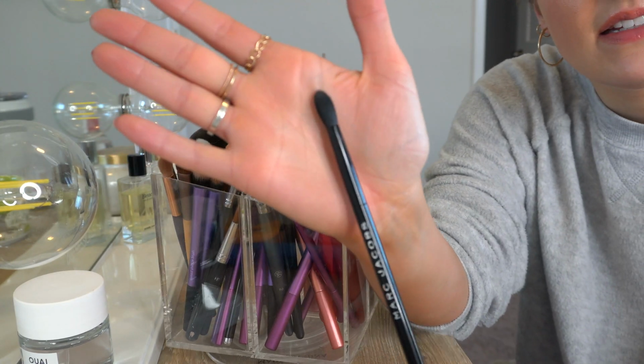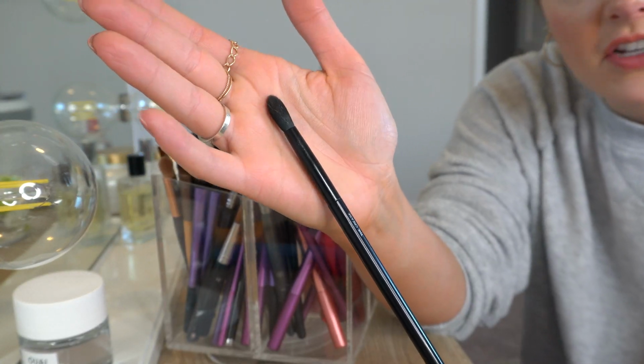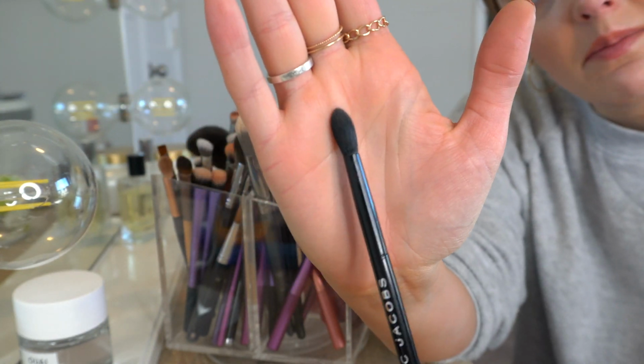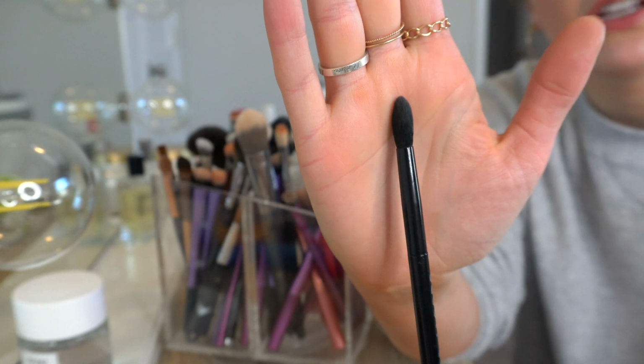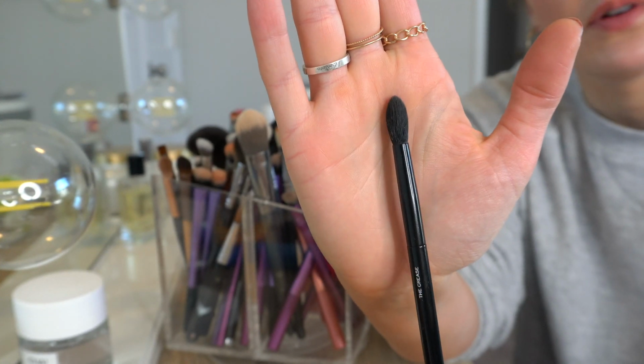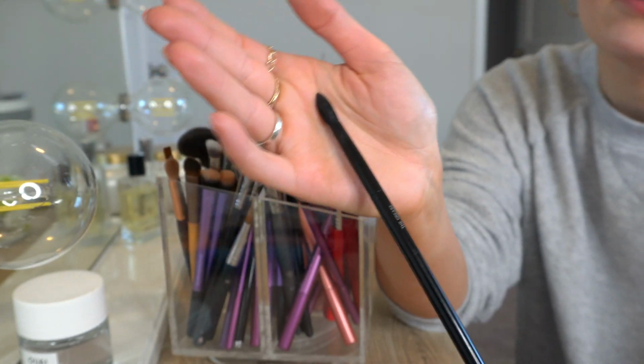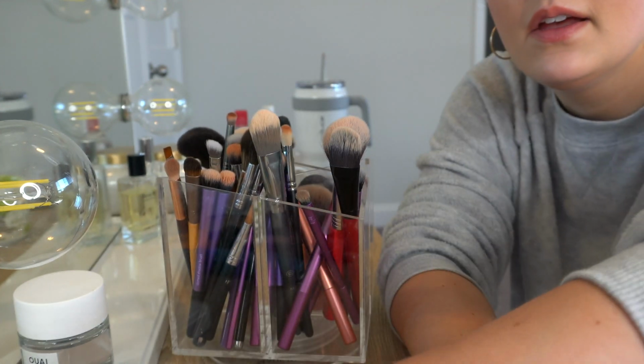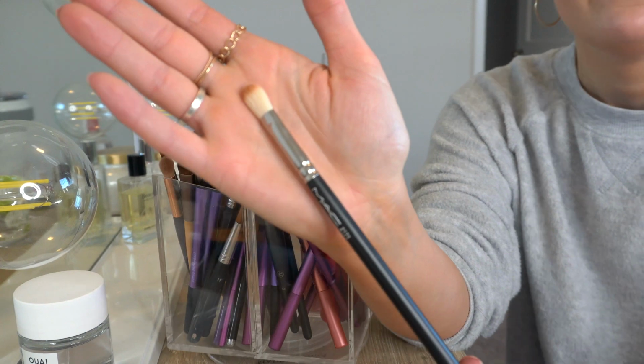Next is this. This is a little crease brush from Marc Jacobs. Similar to my BK Beauty 202, it's a really pointy, tapered blending brush. And I do want to keep this. I love Marc Jacobs brushes also. That's a nice one.